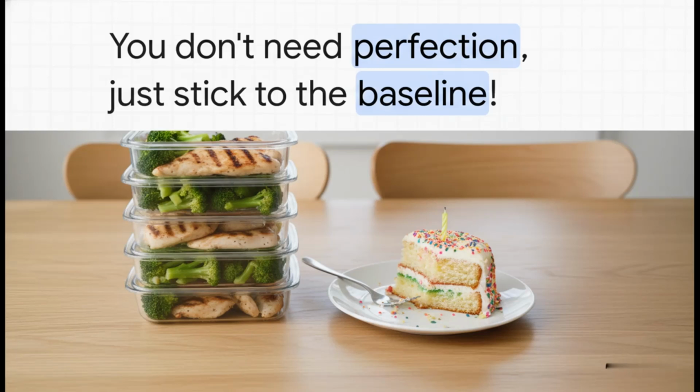You do not have to lock yourself in some miserable, restrictive cage to see fat loss. You really just need a solid, realistic, budget-friendly baseline that you can reliably return to most days of the week.